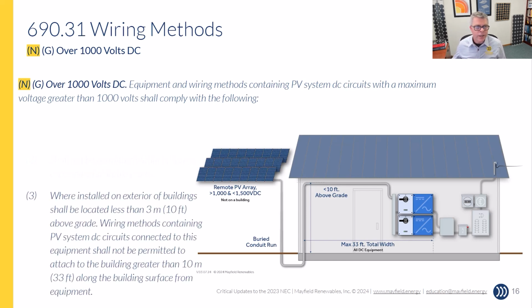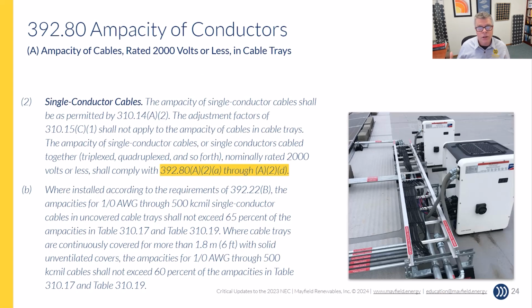And then finally, it's this allowance. We're going to apply a little bit different ampacity value. So this was missing in the 2020 code. It said, yes, you can use PV wires and cables in cable trays, but we still weren't quite sure how we were supposed to dictate what the ampacity was. And so here we have some very clear, specific rules on what those are.